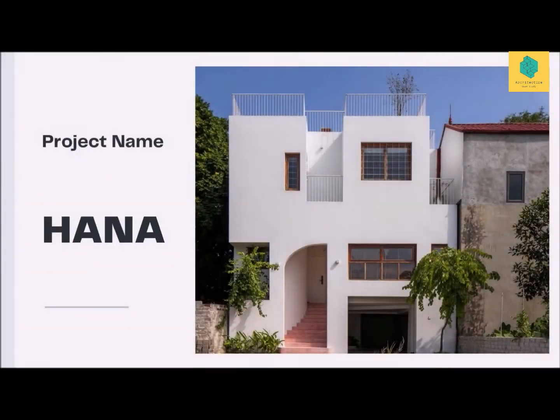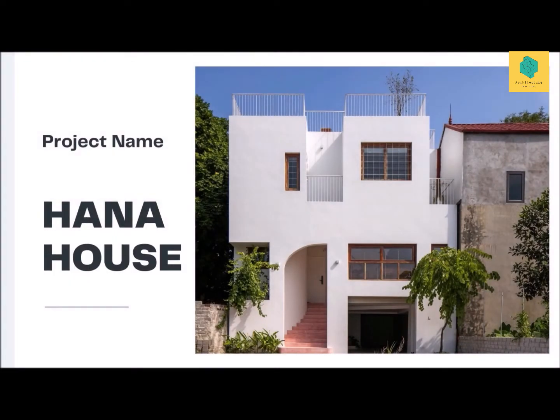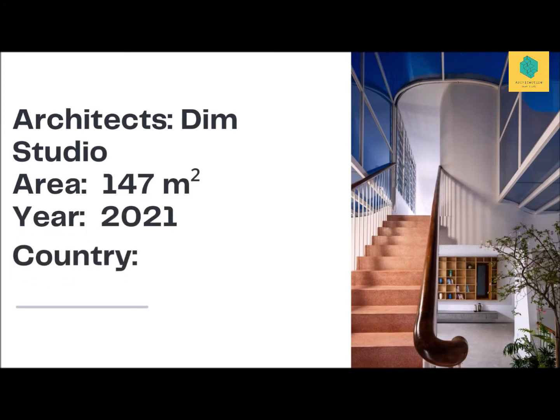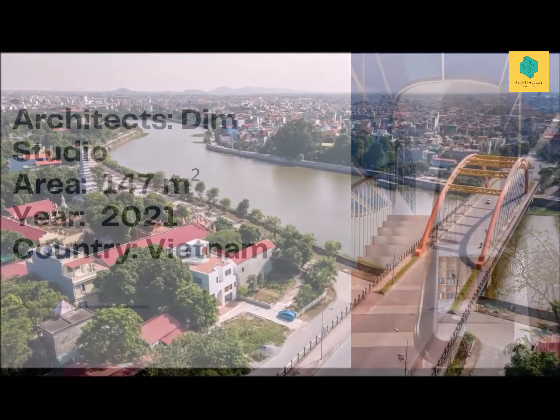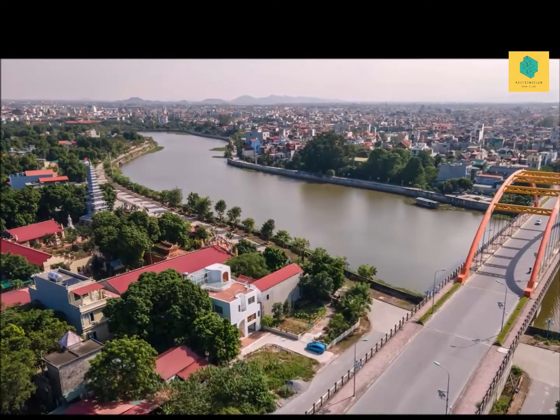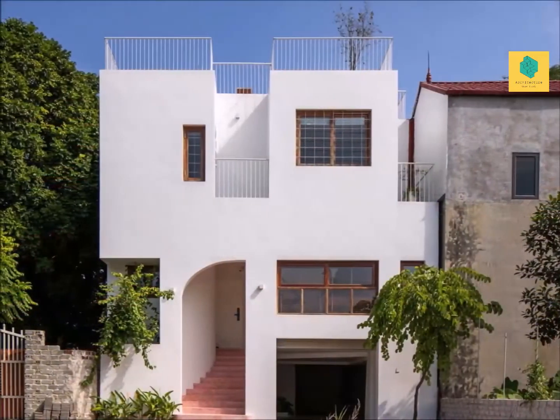Our project's name, Hana House. Architects, Dim Studio, area, 147 square meters, year, 2021, country Vietnam. The project is on a riverside site in a city on the verge of new urban development.